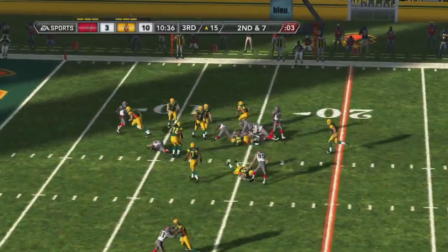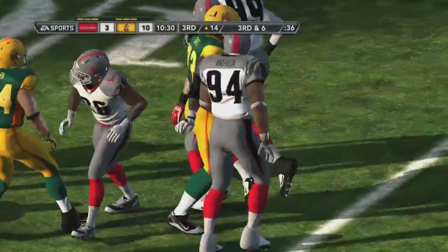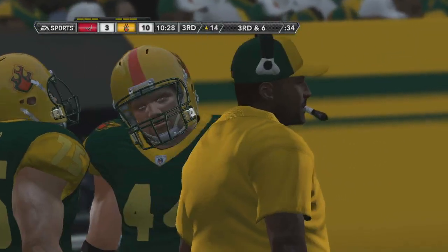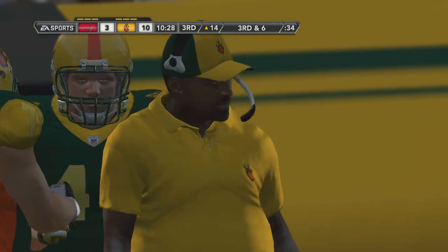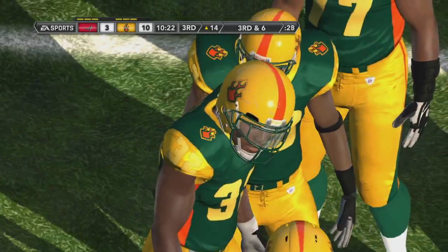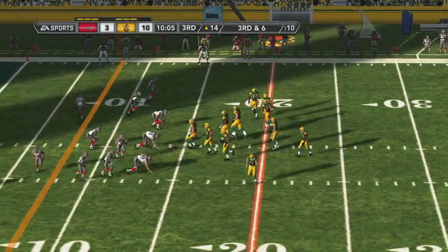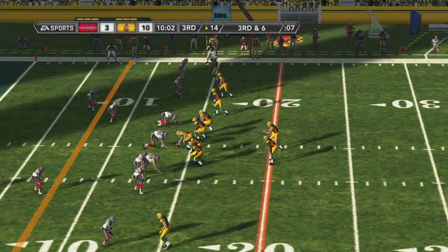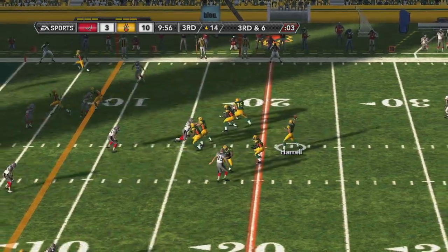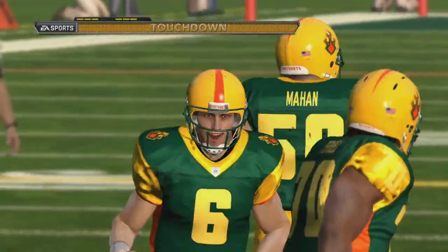They give it off here. He's wrestled down around the 12-yard line by Anderson. 1-yard gain on the play. And looking at a 3rd and 6 right here. Steps and throws to the left side. He makes the catch. Touchdown!